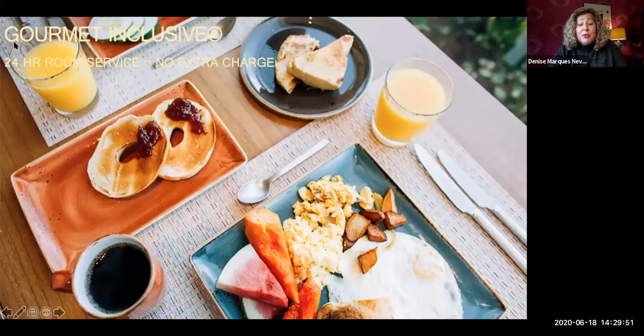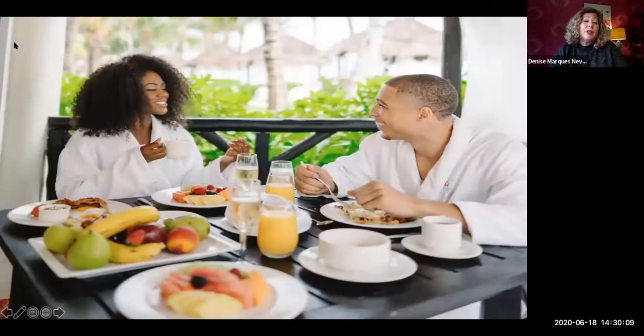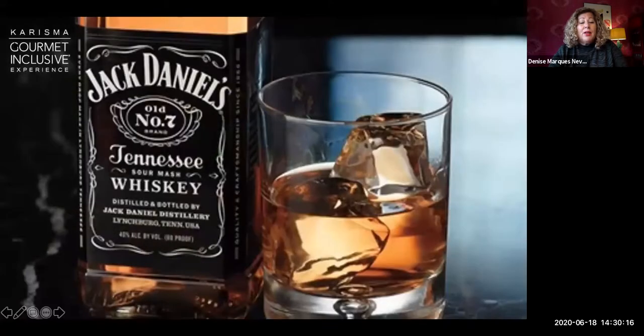24-hour room service is included in the gourmet inclusive, whether you want a pizza at 2 in the morning or breakfast in bed at 10 o'clock in the morning. The 24-hour room service is always delivered with a smile, and it's always delivered free of charge without any extra costs. There are something like 10 pages of room service menu on your telly, and everything is included in the gourmet inclusive.